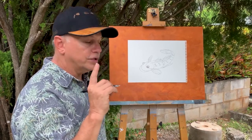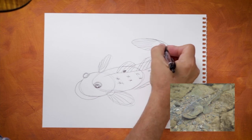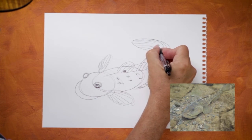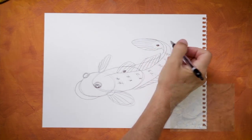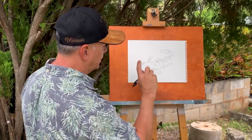As I recall, the o'opu nākea have a dot right around their dorsal fin there, and another one right there on the tail fin area. I think it's called the caudal fin or the caudal something.